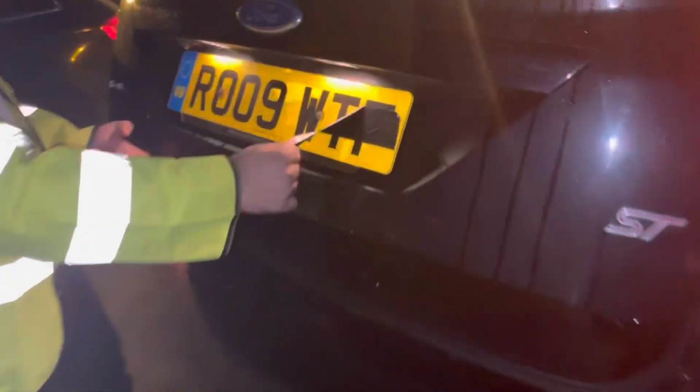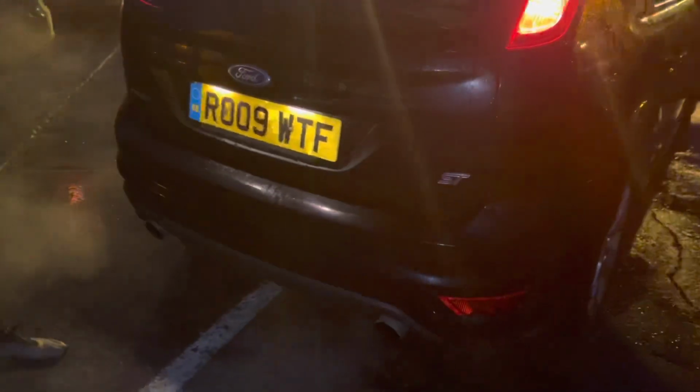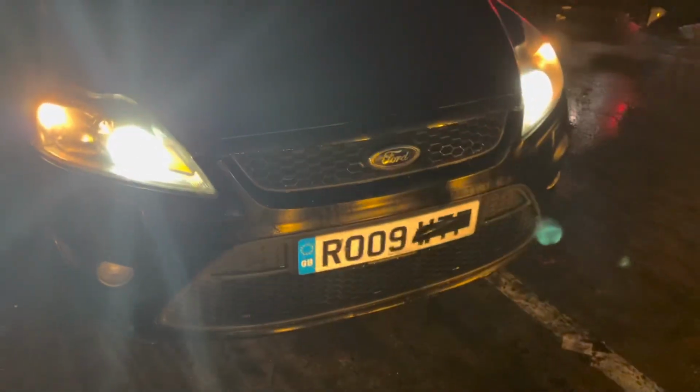Check the plate as well. Check the plate. Look at this. That's a standard plate. Rogue, what the fuck? Can you imagine putting that with the gel plate? That's going to look private, mate. That's a standard plate. Rogue. Yeah, you could do rude, what the fuck?